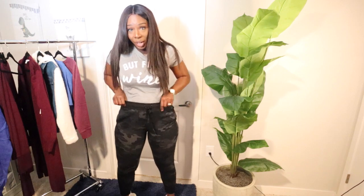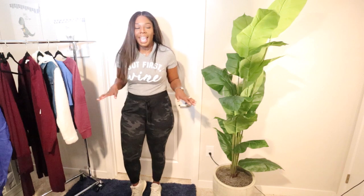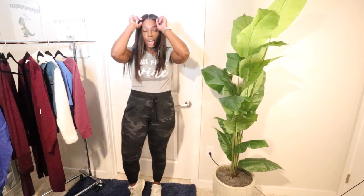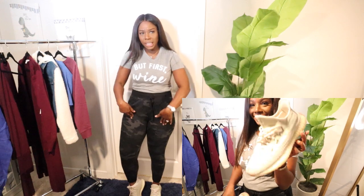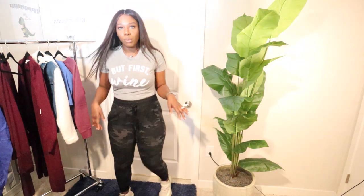Okay, so the next outfit, I thought these joggers were so cute. They're a gray, black, and charcoal color. And these are some soft joggers. These were in the junior section, and this was in the ladies section, and it says, but first wine. This should have been in the ladies section, right? But I thought it was so cute.